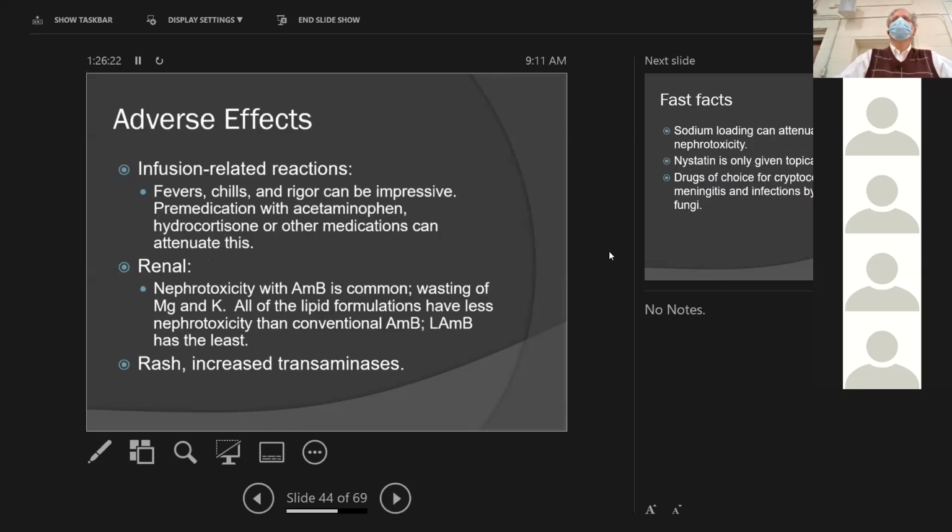So with this one, I want you to put a big arrow next to renal, or take your highlighter and highlight renal. You really need to watch kidney function with this stuff. It's hard on the kidneys. Secondly, infusion-related reactions. You can pre-medicate with Tylenol, acetaminophen, or with hydrocortisone, and completely prevent this. Also, many patients will get rashes, and also your liver enzymes will increase.